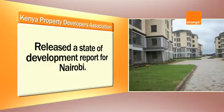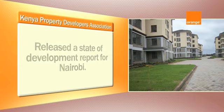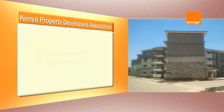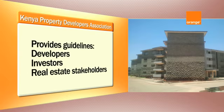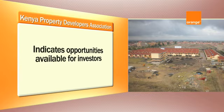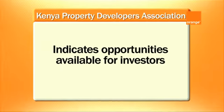And here are the highlights of today's show. The Kenya Property Developers Association and HAS Consult released a State of Development Report for Nairobi. In future, the report is expected to be released annually and will include prime counties. The primary purpose for the report is to provide developers, investors, and real estate stakeholders with guidelines and indicators on ongoing developments, as well as opportunities and trends available.